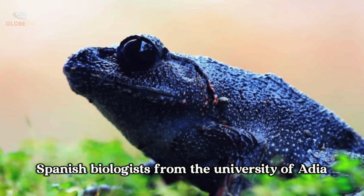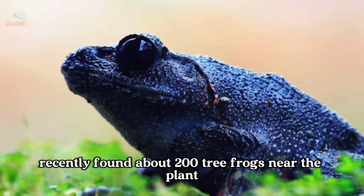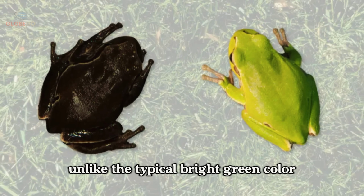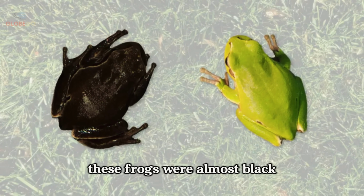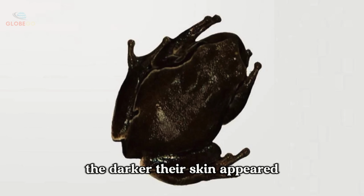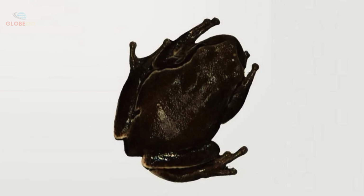Spanish biologists from the University of Adia recently found about 200 tree frogs near the plant. Unlike the typical bright green color, these frogs were almost black. The closer they lived to the accident site, the darker their skin appeared.